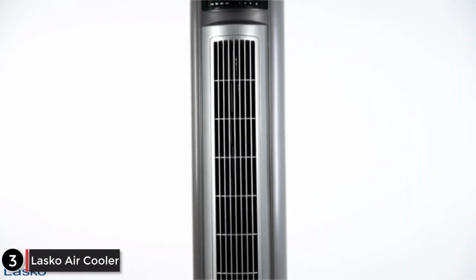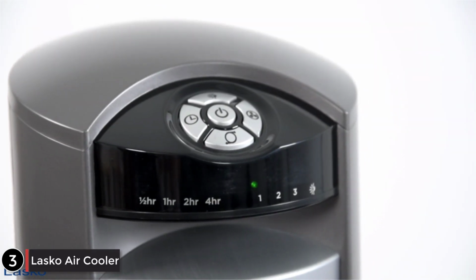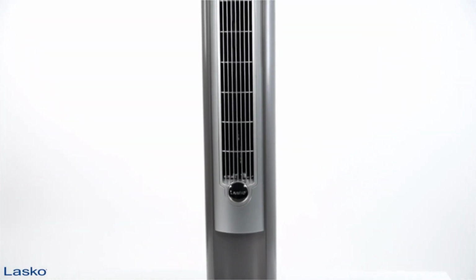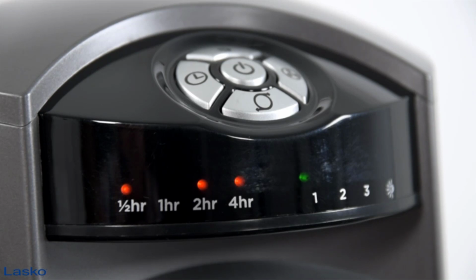The Windcurve Tower Fan with nighttime setting from LASCO is perfect for any hot day or night. With its sophisticated profile and space-saving design, this tower fan will blend seamlessly into any room of your home. You can set the fan to automatically turn off after a period of time between 30 minutes and up to 7.5 hours with the electronic timer option.